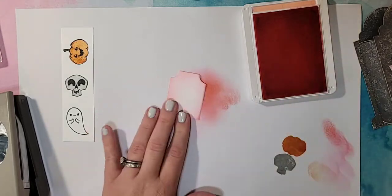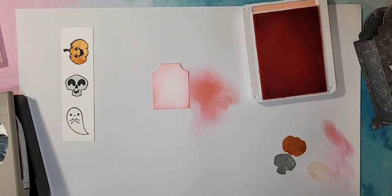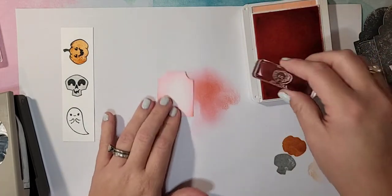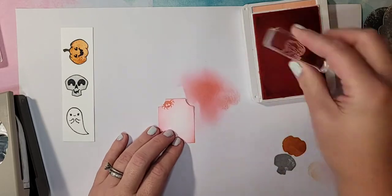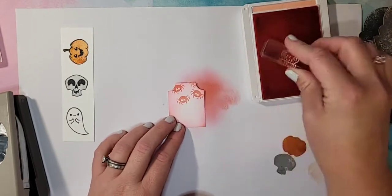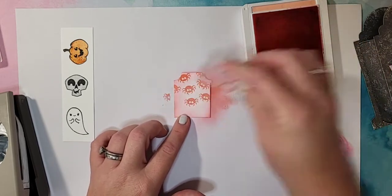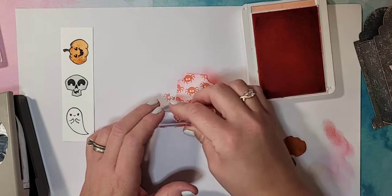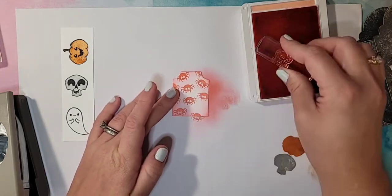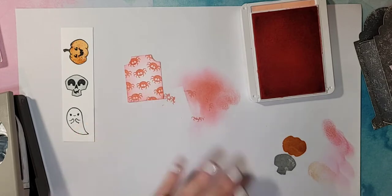There we go. Perfect. Now to finish off my little tag, my blending brush away, I have the little spider, and we're going to go through and just stamp the spider all over this little tag. You know, I'm not a fan of spiders, but this little spider is so cute. I love him. All right, so we have our spider all over our tag.